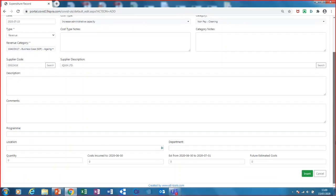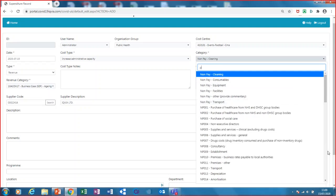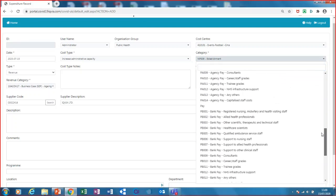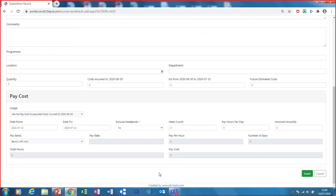Depending on the type of expenditure that I wish to record, so if I wish to record, for example, pay expenditure, the system will open an additional calculator that enables me to record all the relevant pay details. So this is where instead of having to manually calculate what the pay cost is, I can use the software to do so. So I can say that I'm employing one person doing 8 hours a day on social hours, change the band, and the system will automatically calculate the projected cost.